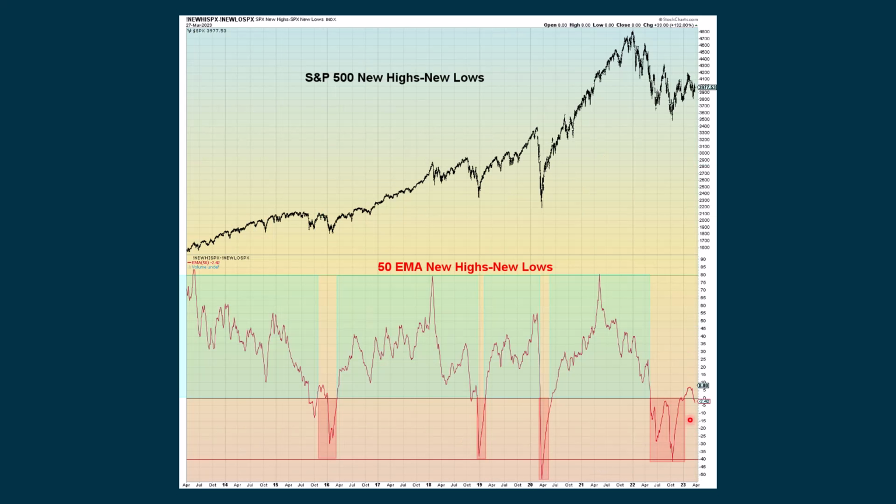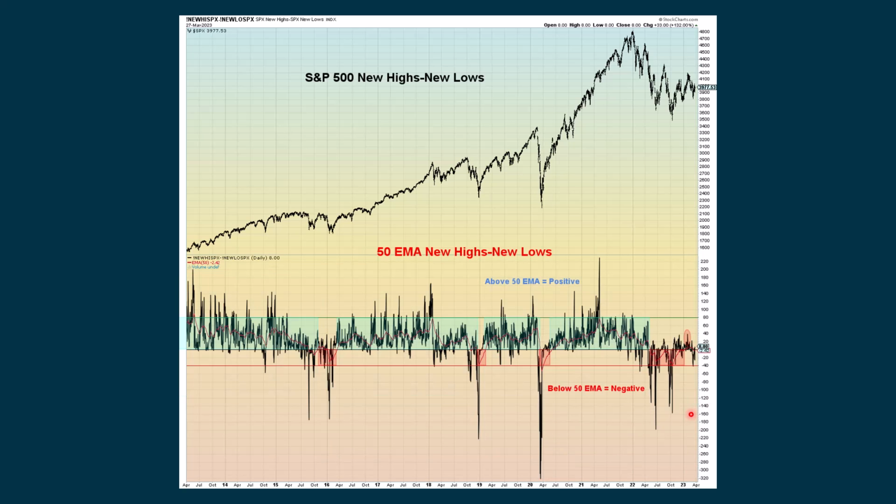This is another thing we're watching, the 50-period exponential moving average of the new highs minus the new lows. It continues to drop below 0, but if you look at the indicator, it actually went positive for the first time in a number of days. So that might help this indicator to turn back up if we can stay above this 0 line.